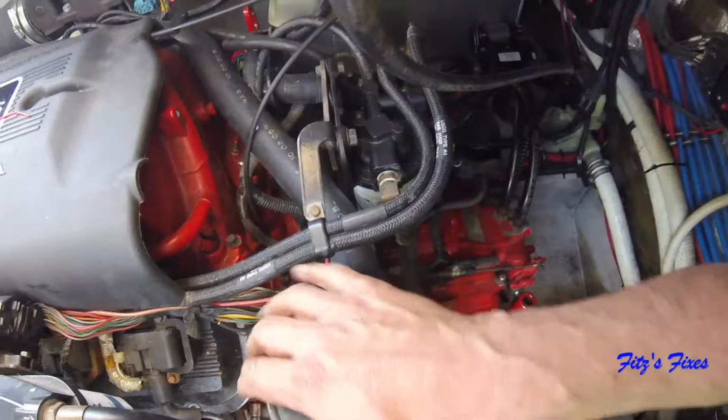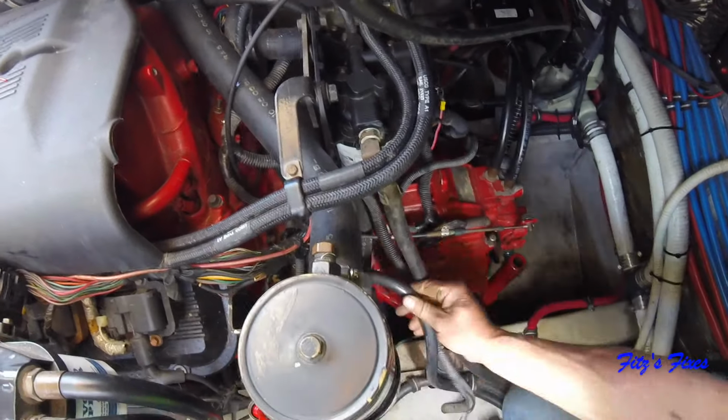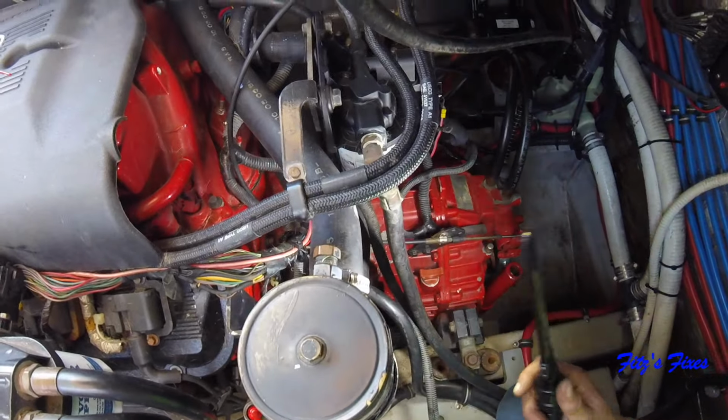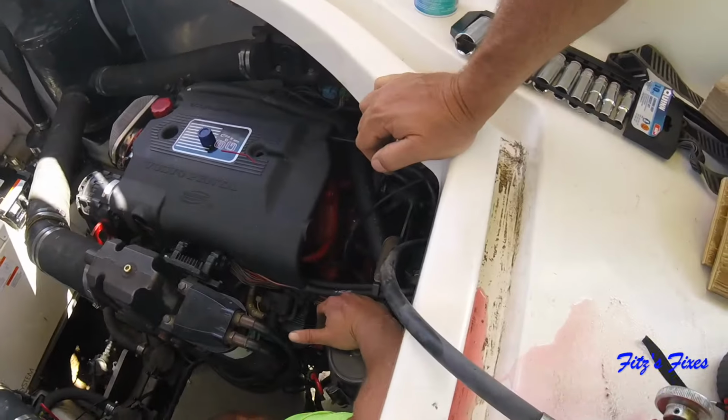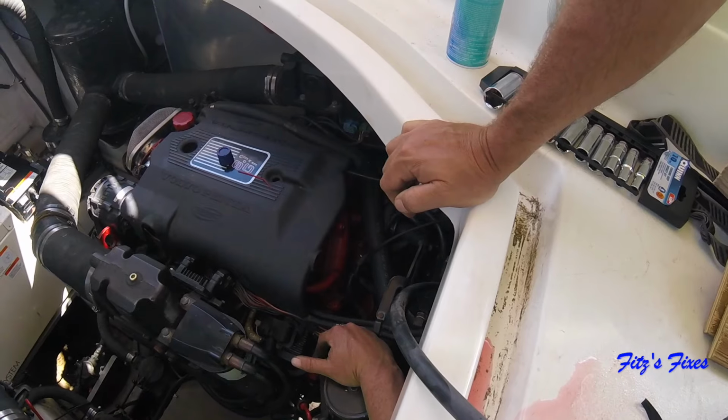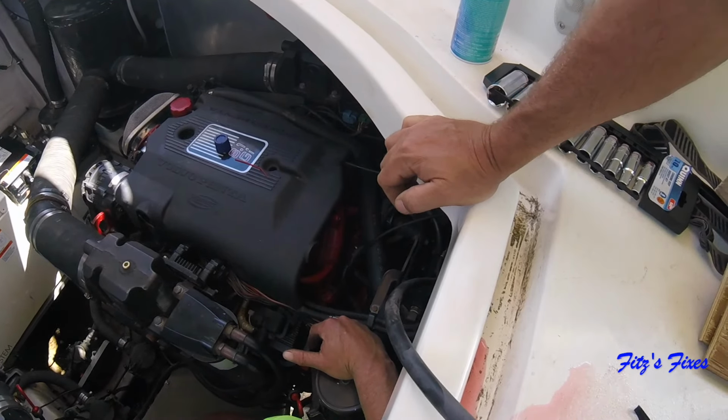He found a super loose ground cable. I've been having issues with this boat, having trouble starting, and that's for the computer and everything, so that might be the issue. We're going to fix some stuff while we're down there. I'll get back to you in a little bit when we get the transmission loosened up.